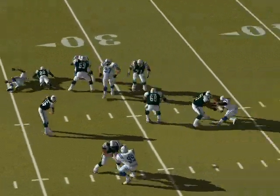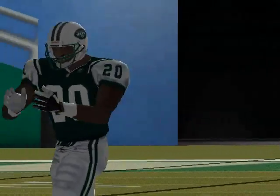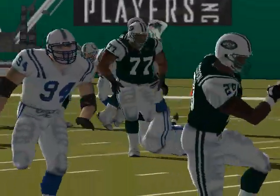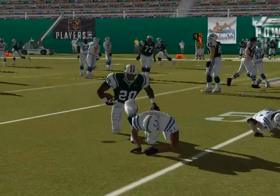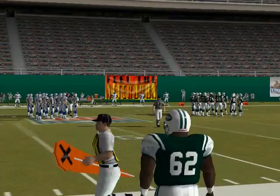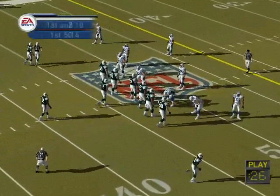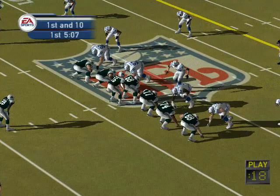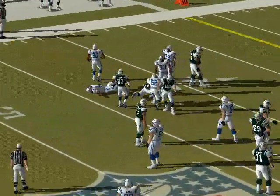Number 16 drops back to throw. With the throw, pass complete. Morris makes the stop at the 48. I'd like to look at that pass again. Ball on their own 48. Defense showing blitz. It's a blitz. Martin gets the call. Peterson makes the stop at the 42.